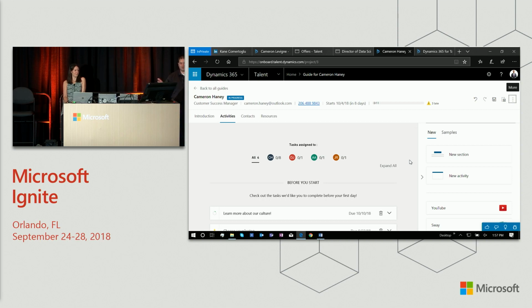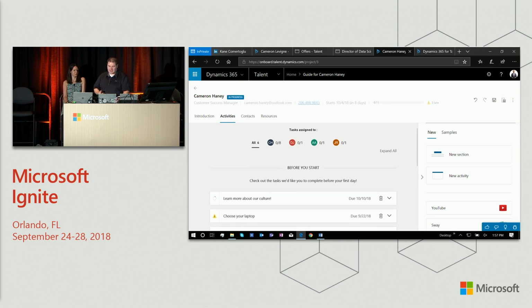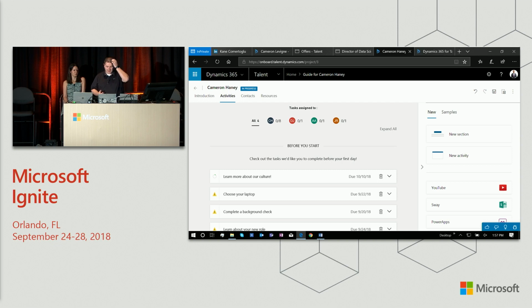Oftentimes there's a long period of time between when they accept the offer and when they actually start their position. It's still very important that you keep them warm, keep them engaged, keep them excited to join the new job. So you want to make sure you get this guide out as soon as you send that offer. So we allow them to log in just like they were logging into the candidate experience with their personal credentials.